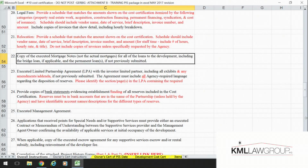Okay, so number 22, we require a copy of the mortgage notes, not the actual mortgages, for all the loans. And anything that is on the financial characteristics should have a corresponding copy of the note that is on the financial characteristics form.